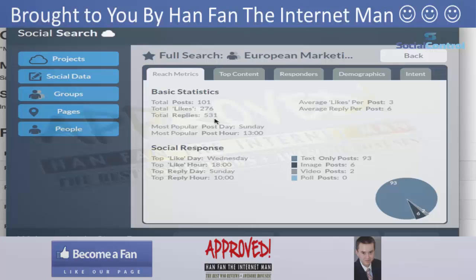And what we can see is that the most popular day for people to post content is actually a Sunday. And the reply day is also a Sunday. So that's when the most replies are happening. With a lot of groups, pages, and personal profiles, the time when people are posting and when most of their friends, fans, or followers like to reply is different. So just by matching that up, you can instantly increase the responsiveness that you get for anything you do. Blows engagement out of the water.